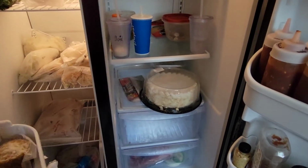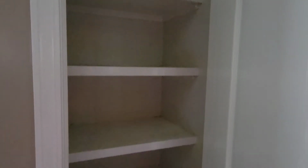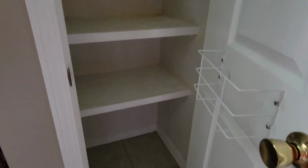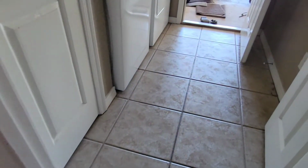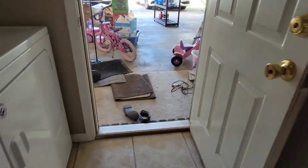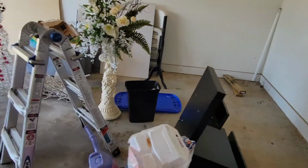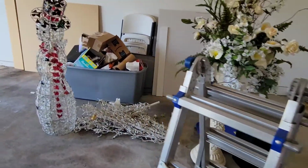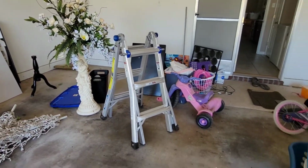Now I did pack up the rest of my pantry, and it is completely empty now, and I'll show you where all this is waiting in limbo in my garage for the final move out. Again, it mostly looks the same. There's still lots of stuff in here. Some of this is staying, some of this is going to my mom's house.